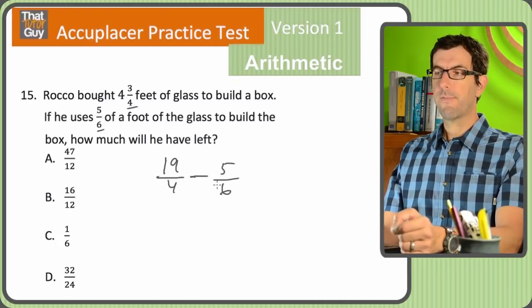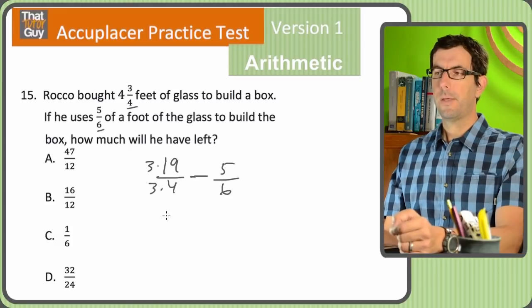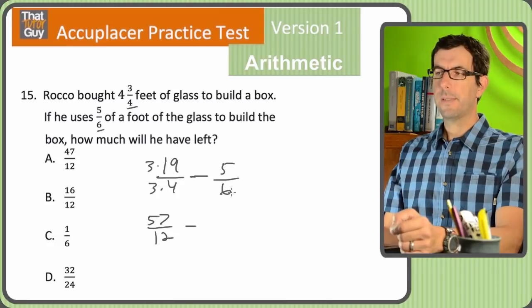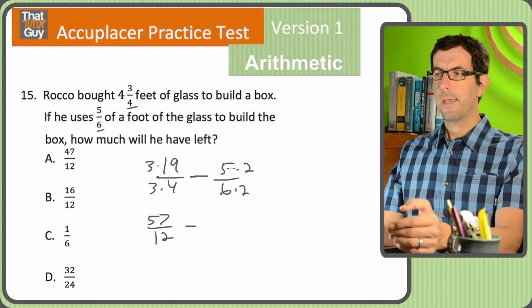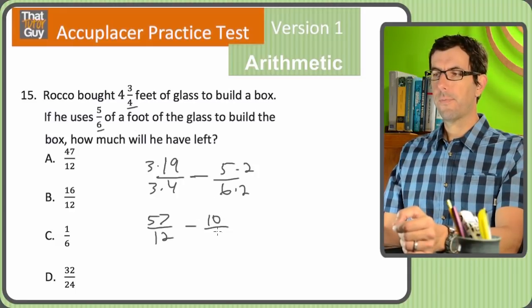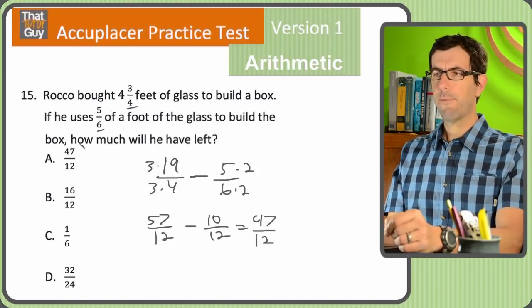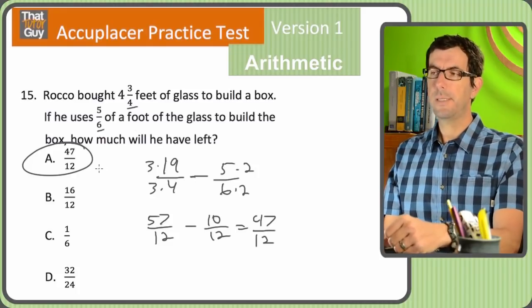So what we're going to do is convert the 4s and the 6 to 12s. To convert 19/4 to 12ths, we have to multiply the 4 by 3 to get to 12, and therefore we have to multiply the top by 3 as well. So we'll get 57/12 for that left-hand number. And then 6 becomes 12 by multiplying by 2, so we'll have to multiply the top by 2 as well. And now we've got 10/12. So we got 47/12, kind of a weird number, but it worked out. So that was converting mixed numbers to improper fractions, yet again.